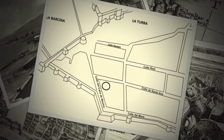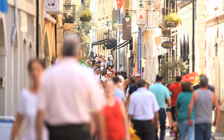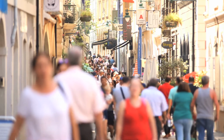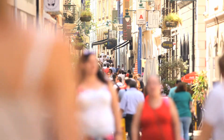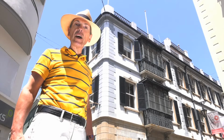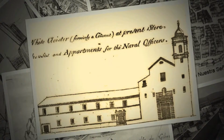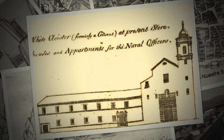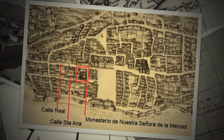The name St. Anne Street, Calle de Santa Ana, is because the Spaniards built a chapel here dedicated to St. Anne, here at the corner of Market Lane and Irish Town. It was later expanded into a church by the Mercedarian order, and they built a friary alongside. It was known as La Merced.